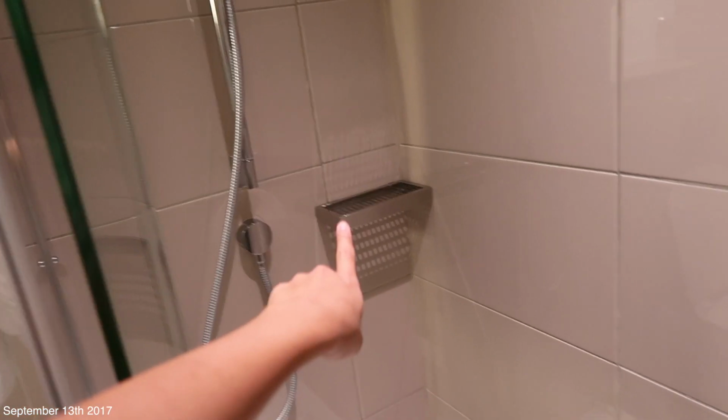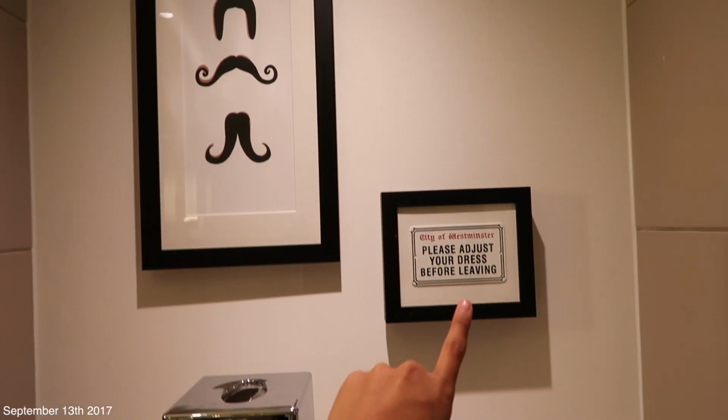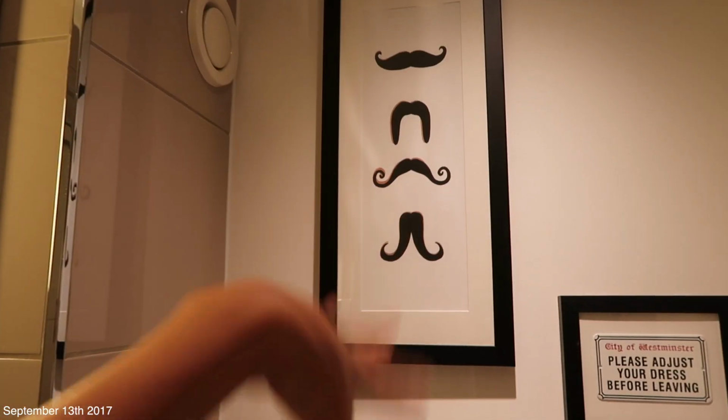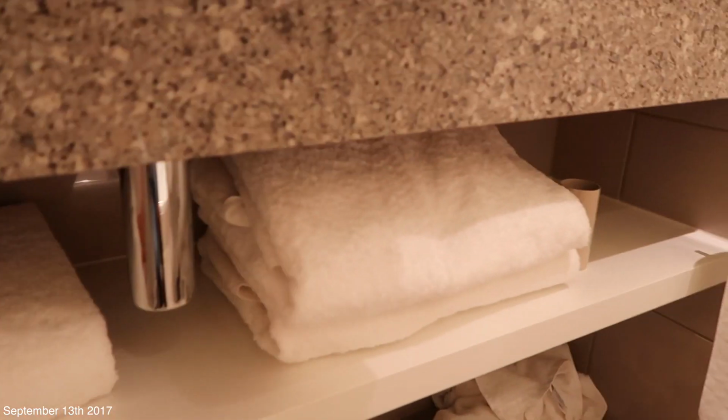Here's the shower. It's weird again, like it doesn't go all the way. I don't know. Shower head, a shelf holding thing, and then this is where you turn it on. It's just a push button one. Toilet, obvious. Tissue box. Sign that says, please adjust your dress before leaving. And then the mustache pictures. And here is the sink. There's usually conditioner and stuff there, but we took them, and a plug, and then whatever that is, towel rack, and then more towels down here.